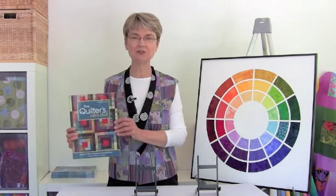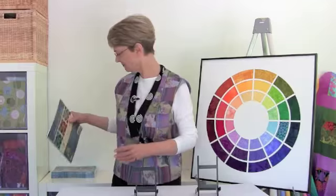This lesson is about visual temperature. Now, value is about how light or dark color is. Visual temperature is about how warm or cool. And of course, you can read more about visual temperature in my book, The Quilter's Color Club.